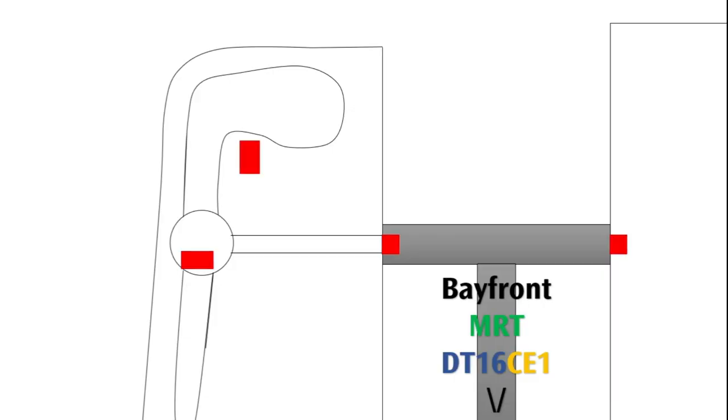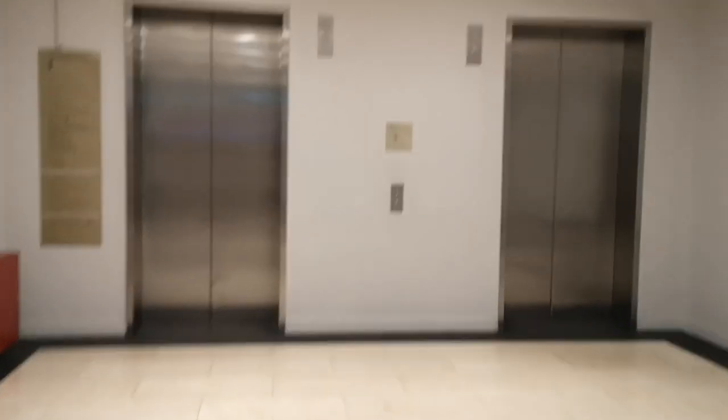And then to another separate main lift set. These are also Monospace, but these have very slow acceleration and deceleration, which I don't really like that much. So here's another set of lifts.